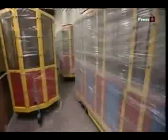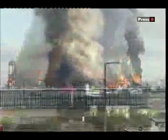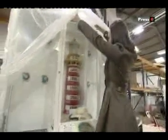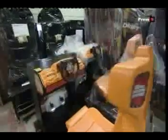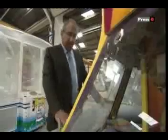Props, rides, even a land train, all being stowed before life on Weston's new pier. It's 2 years next month since the old pier burnt down. Since then, it's not only been a rebuild, but a restocking, and on a massive scale. There used to be just 5 rides. Now there'll be 16. It used to have 300 gaming machines. Soon it'll have 500. So has the process helped heal the wounds?